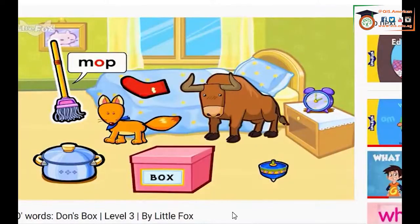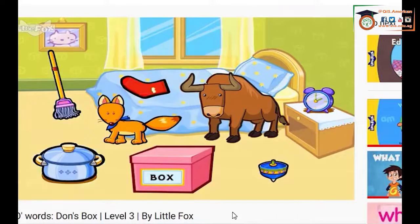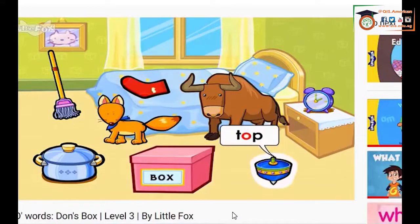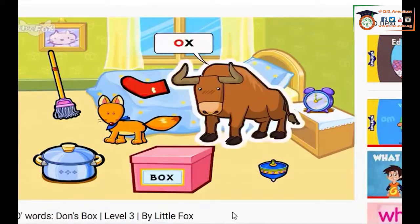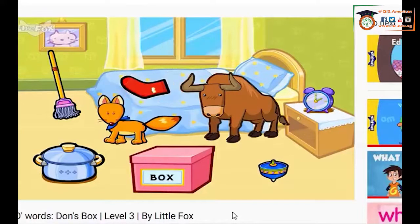Mop. Pot. Box. Top. Clock. Ox. Sock. Fox.